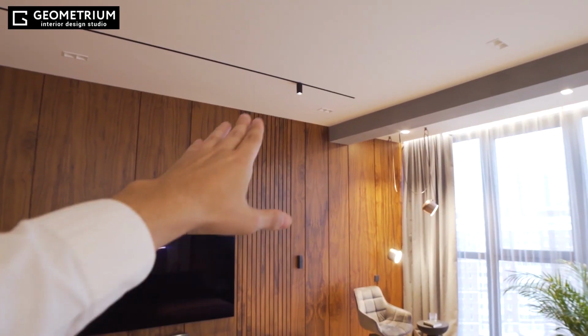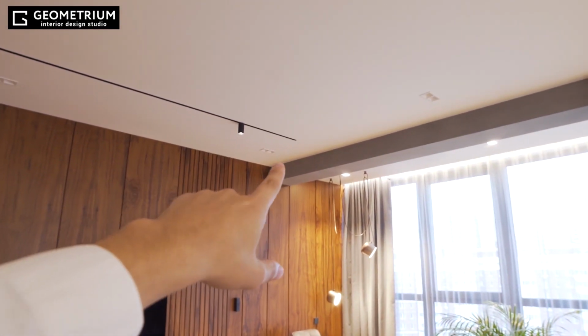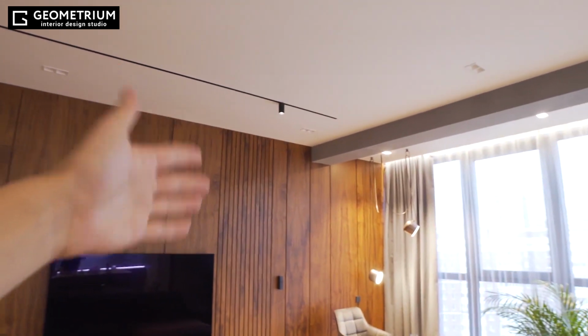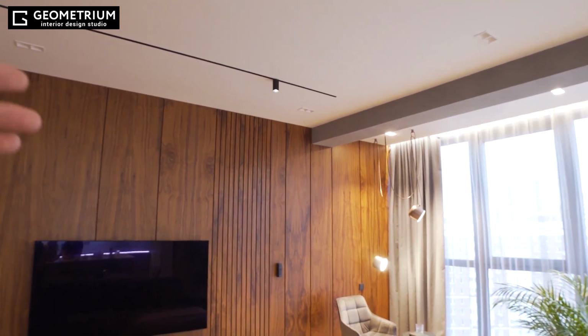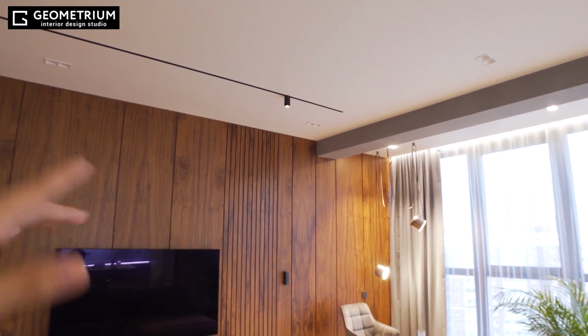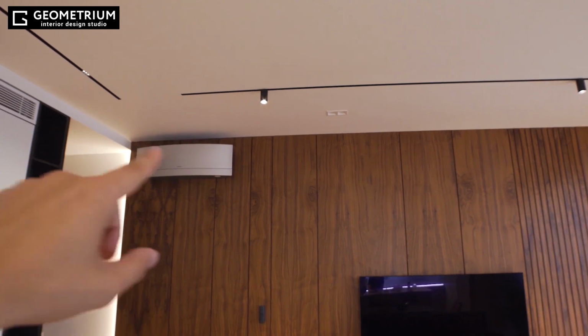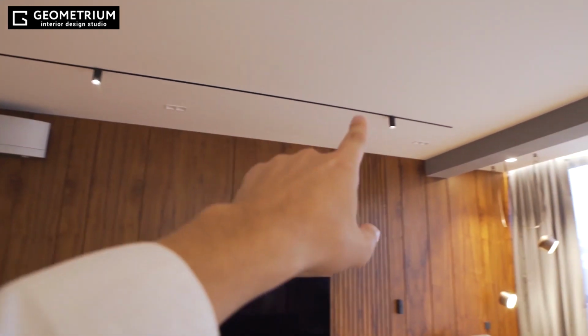Guys, take a look here. We're often designing such trackers during our projects. These tracking lights, they can be magnetic trackers, they can be ordinary trackers, they can be dimmer lights, they can be non-dimmer lights. In general, there are many options. Now, when designing the lighting, we typically utilize the following methods. We can do up the tracking lamps in a black color.